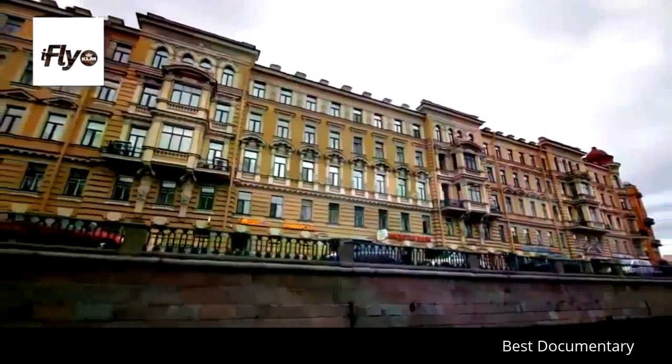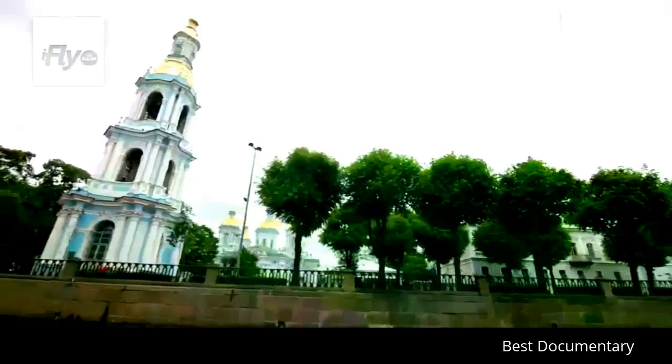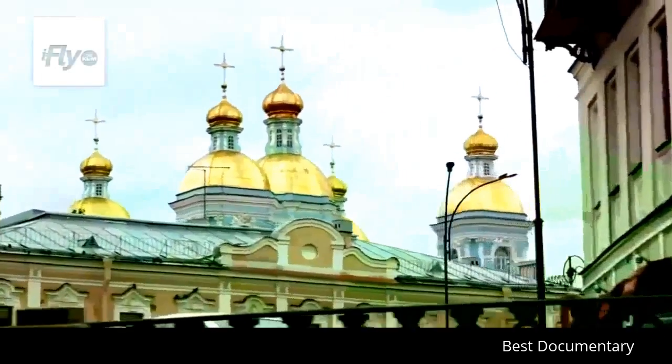I think Peter the Great probably was the most charismatic character in our history. And even if we understand now that maybe he was so cruel and maybe it was too much the way he made all his reforms, still I think we love him and we respect him.